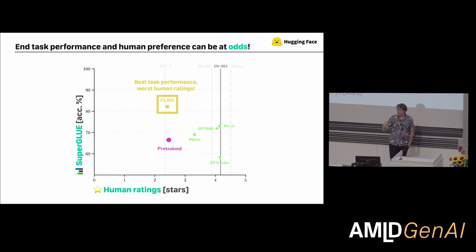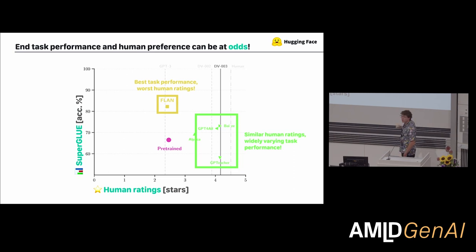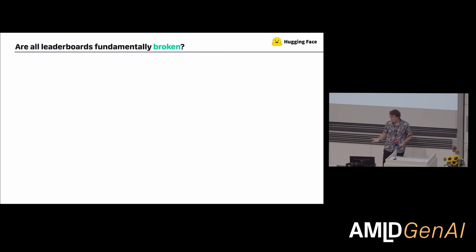So in that case, if you look at your basic evaluation, you will be like, oh, this model is great. But no, actually, you should never deploy this to production. And on the opposite, you have these models which improve or not, this kind of depends, and which have much higher human ratings, up to the point of actually being on par, more or less, with text-davinci-003. So essentially, what this means is that there is a fundamental issue of finding tasks that align well with how humans perceive the models.